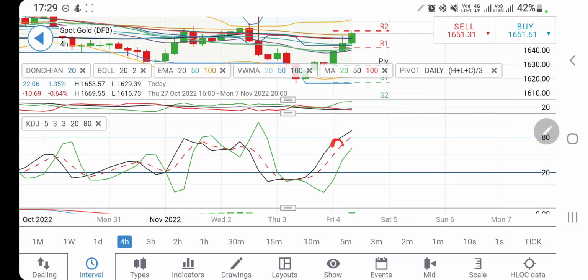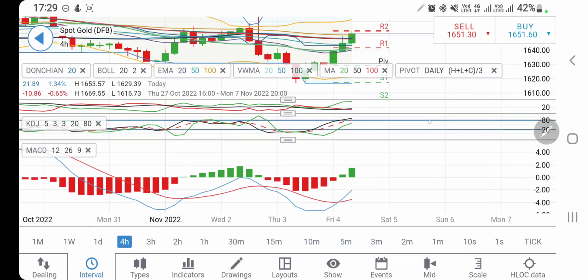Directional movement bullish. Stochastic is overbought. The MACD has just crossed over. This is bullish. This is just the second green candle. Probably a third green candle and a fourth green candle may also appear.